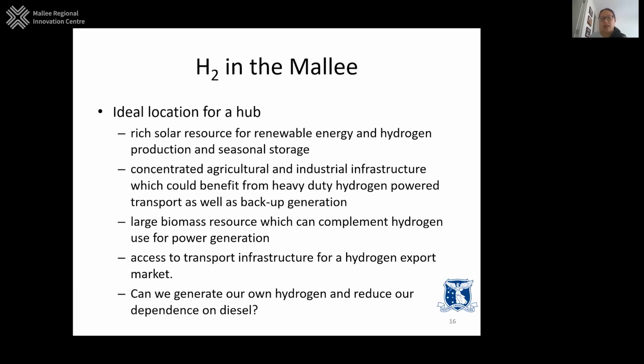I think the swapping over for diesel is the low hanging fruit. So any diesel gensets, generators, landscape equipment, trucks can be pretty readily replaced with hydrogen equipment.